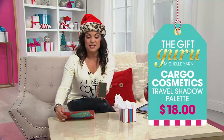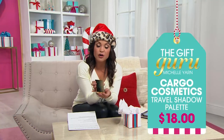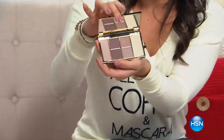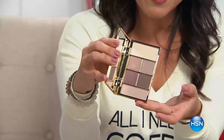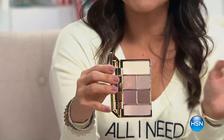All right, this is a really nice travel size shadow palette. This is from Cargo Cosmetics. It says, enjoy your journey. First of all, that's a really cute message. Let's see if I can get the glare off of there. It's a really beautiful gold color on the outside. When you open it up, there's a mirror at the top here, and then you get six different eyeshadows. Now, what I love about this is it's all different types of neutrals. Neutrals are always a welcome gift.